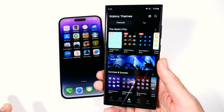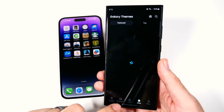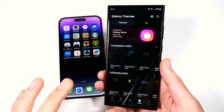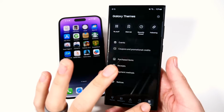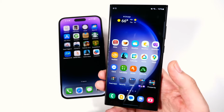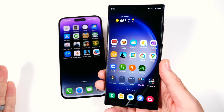Of course, the Play Store offers a variety and abundance more, but you have different icons, different always on display modes. I mean, you can really get down to the core of this phone and change it to however the heck you want it to look. The customization is on another level for the Samsung phone. But here's the thing, a lot of people try to act like they don't want the customization, so they don't want the Samsung phone.